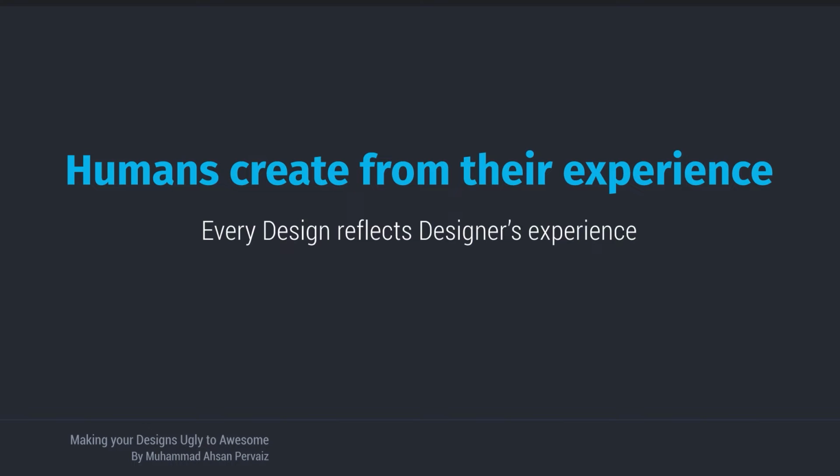Okay, so the first thing which a lot of designers don't know is that whenever you create something or design something, that design is going to reflect the designer's experience. So for example, if I am working with an agency where I have like 3 or 4 designers that use and design very minimalistic styles or very simple designs, whenever I get into that agency and work with those designers, my work is going to start reflecting that style.